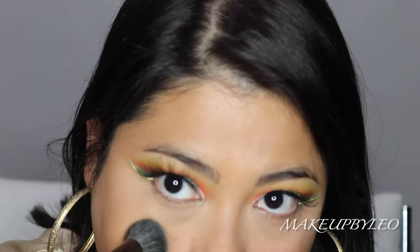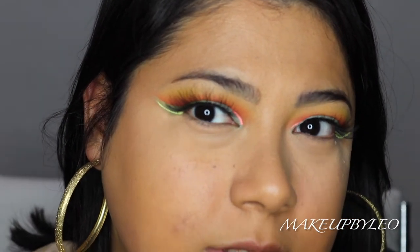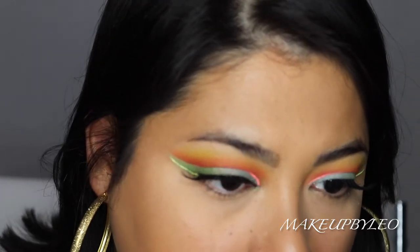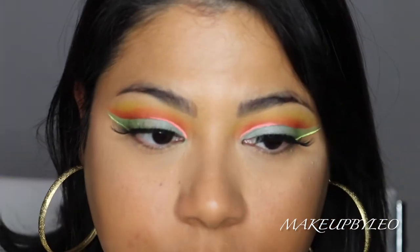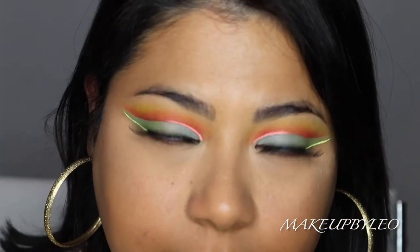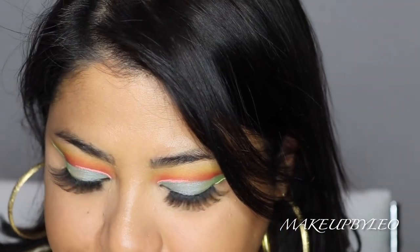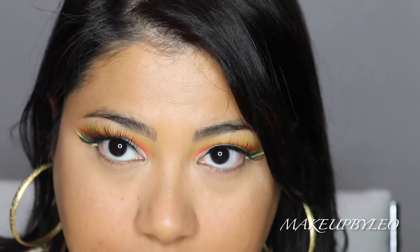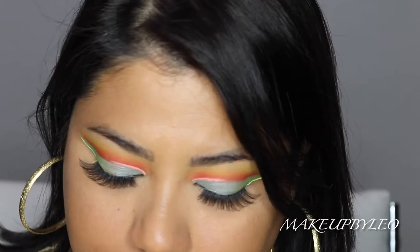So it does have a yellow tint to it. I'm trying not to get too close because the camera's acting crazy right now. But so far it looks good. It does have a yellow tint to it, so if you're into yellow powders for underneath the eyes, I think maybe you'd like this. I don't know. I'd have to wear it and let you guys know how I feel about it.